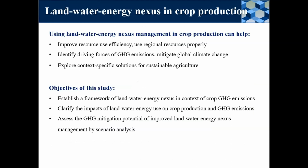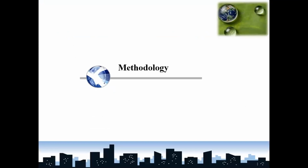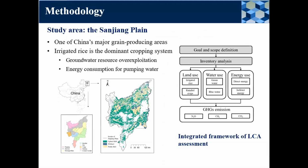So our study wants to establish a framework for the land, water, energy nexus in the context of crop greenhouse gas emissions, clarify the impacts of land, water, and energy use on crop production, and assess the GHG mitigation potential of improved nexus management by scenario analysis. So here is the methodology. We can see the study area.